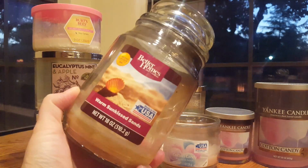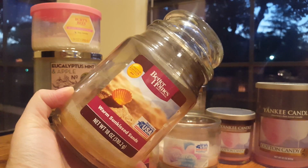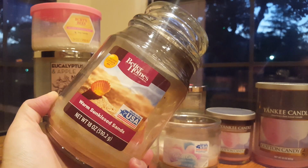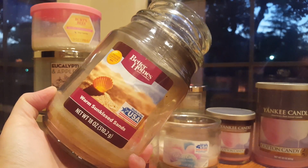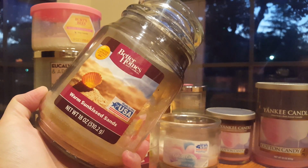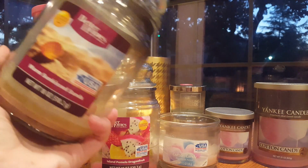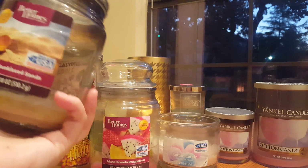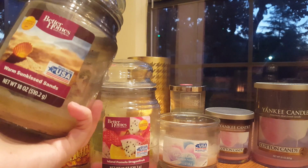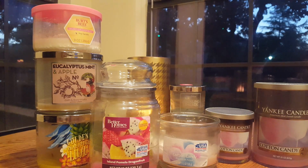And then finally, Warm Sun-Kissed Sands. This was a limited edition 2014, and they need to bring it back. This is a dupe for Yankee Candle Sun and Sand, very similar to Bath & Body Works Suntan. I loved this. It had a good throw, and I don't know if that's because it was 2014, and I think this one was this year, 2016, I think. Maybe 2015. Don't quote me. This had a really good throw. Super strong. It just smells like sunscreen.